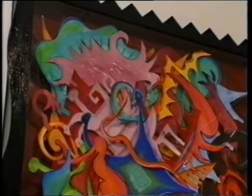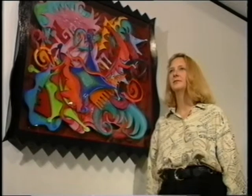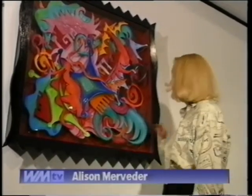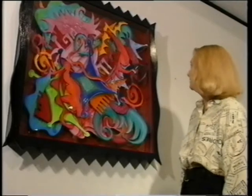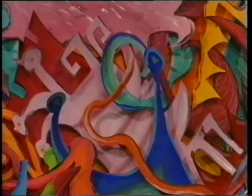Alison Rivano, you're an art collector and you've actually bought some of Sarah Stewart's work. What do you like about it? I love Sarah's paintings. I have two of them at home and this is my newest addition. And I love the colours. I think it has a lot of vitality and a lot of movement. And it just has this happy feeling to it that draws the eye to it.